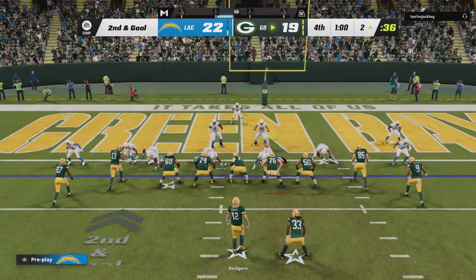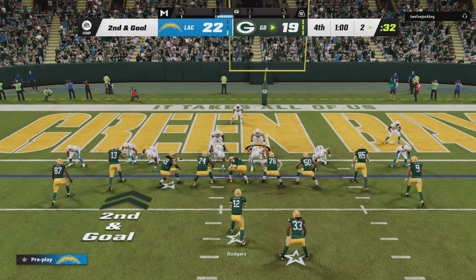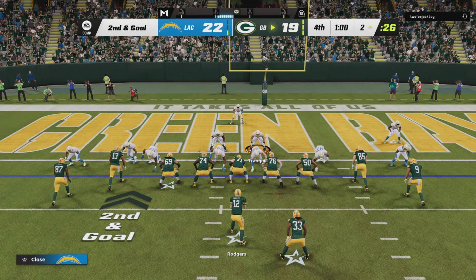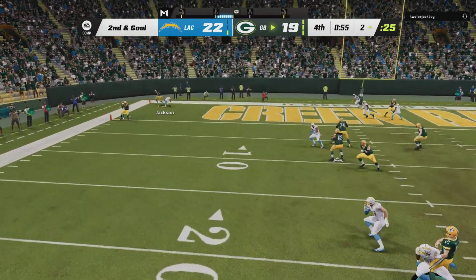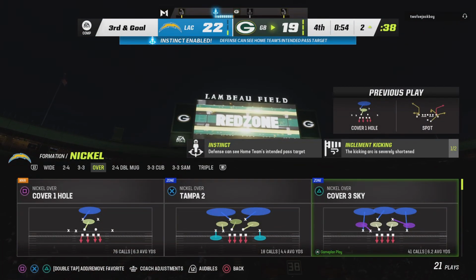Back at the 2 now. Here's 2nd and goal. To throw is Rodgers. Steps away to his left. And he's just going to throw this one out of bounds here. Nowhere to go with it.